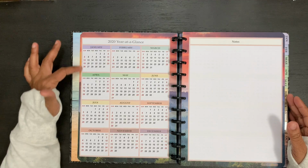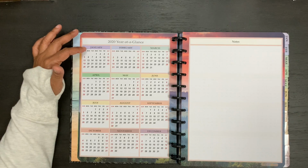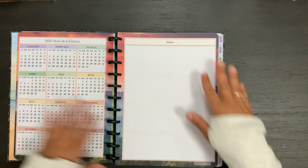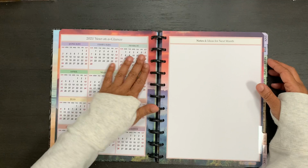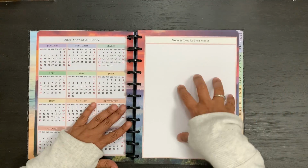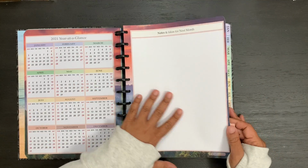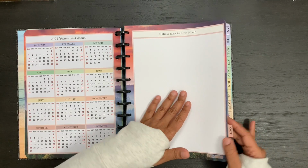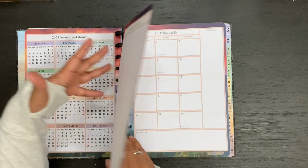And then we have 2020 at a glance. This is a very colorful planner, it looks like. So we have 2020 at a glance, giving you January to December. And then you have a blank notes page here. And then we get 2021 at a glance on a separate paper with notes here. And then it says ideas for next month. So you can put notes here. And also, since this is the tab for October, you can put any ideas or plans, objectives for the next month. So you could put those goal items there that you need to achieve.